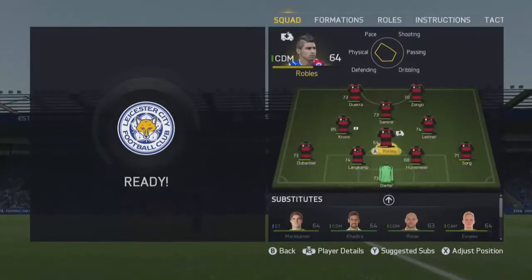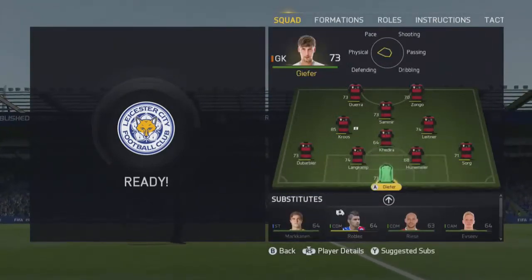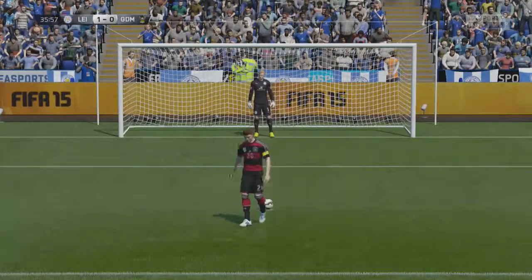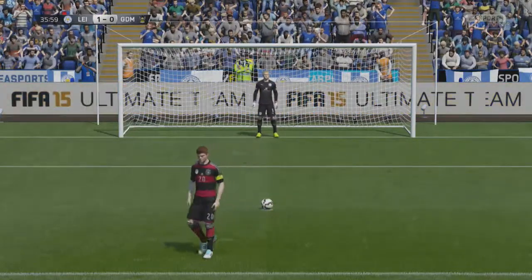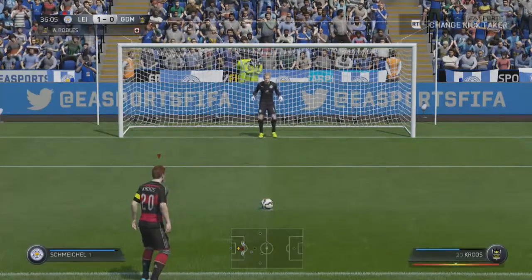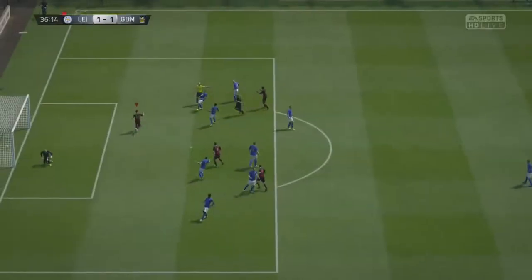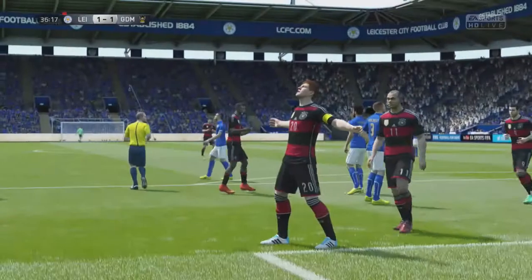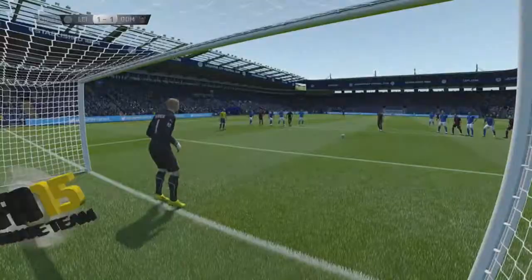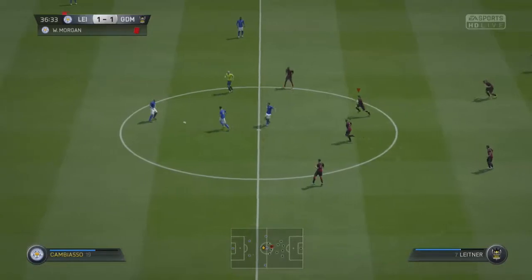Oh, Robles is injured. Alright, guys, we're gonna have to get an upgrade for that. Oh my god, he's injured, though. Dang. Well, we still get a penalty, though. Wes Morgan is out for Leicester, and now we're going to take this penalty with the main man, Tony Kroos. Sweet and simple. 1-1, let's go, baby. Alright, well, Leicester get a red card. Tony Kroos converts on the penalty, and it's 1-1.